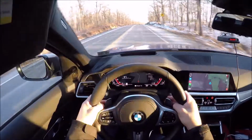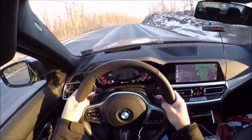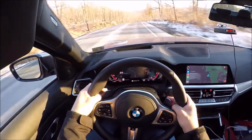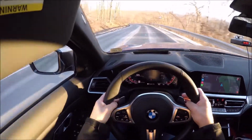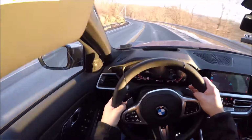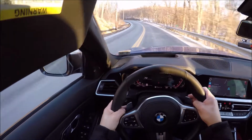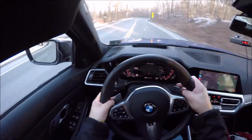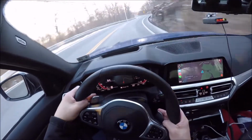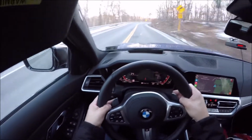One thing I love about the car is how it looks. I love this Portimao blue. Love the power and how well it puts the power to the ground. I think that's something the F80 M3 was definitely lacking. The detriment to this car is probably the all-season run-flats, but you could easily rectify that.